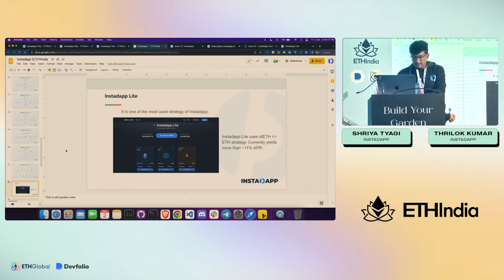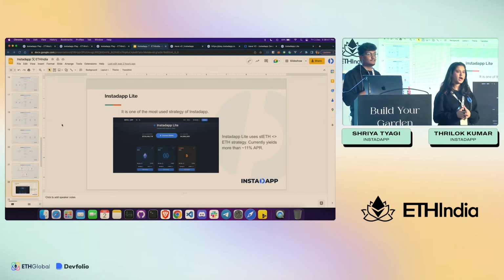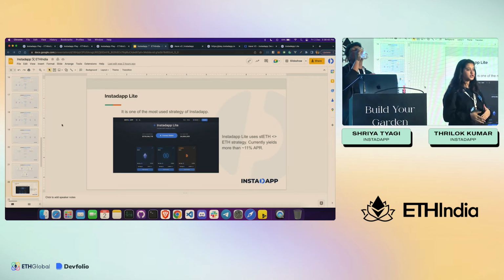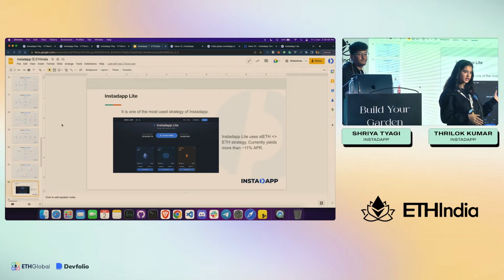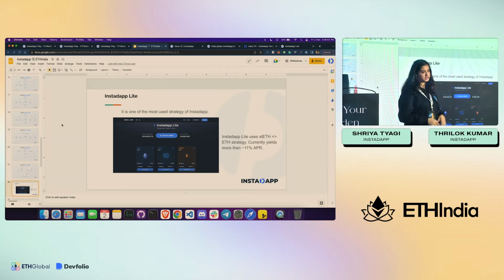Well, Thrilok, the demo was really amazing. As you know, Instadapp also has a product, Instadapp Lite, which uses the same strategy, the stETH leverage staking, and provides around 8 to 9% APR on the yields. It is currently managing around $200 million of TVL, and you almost wrote around 70% of the same code in just 15 minutes. So isn't that amazing?